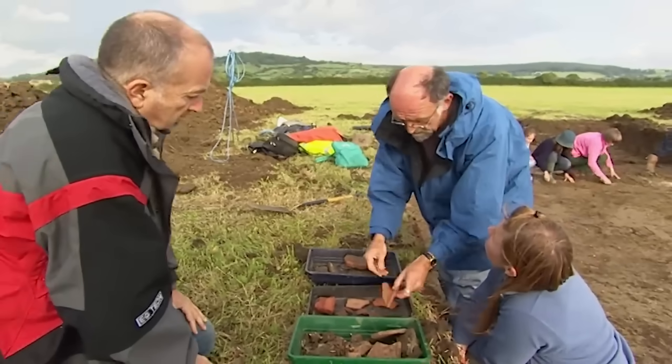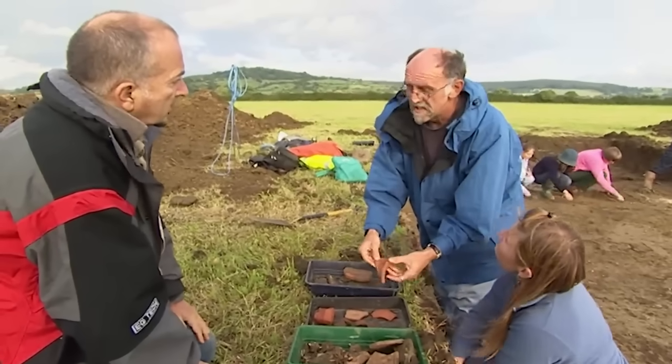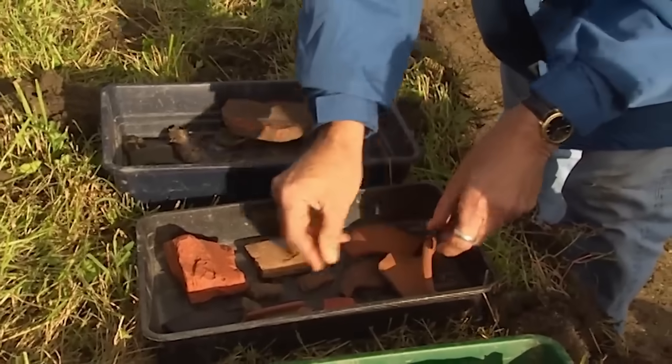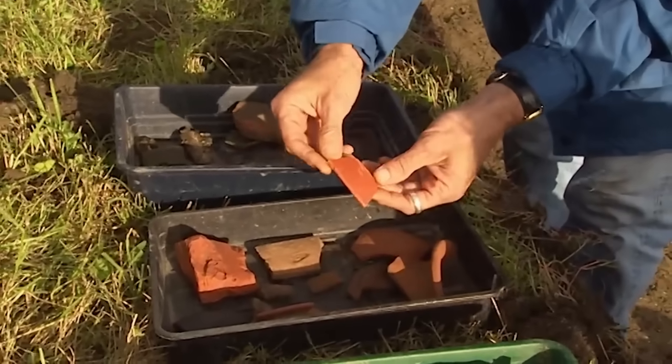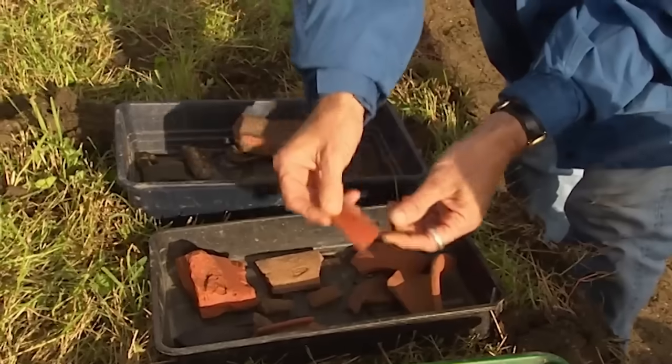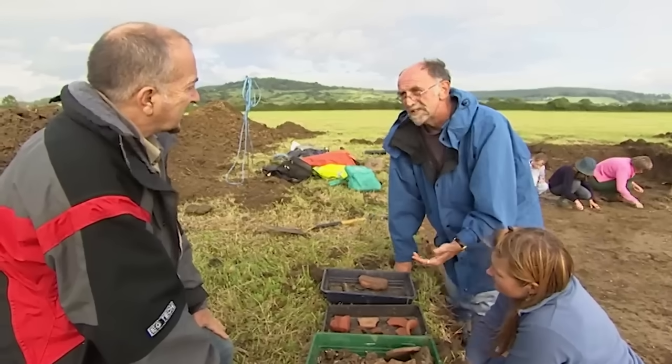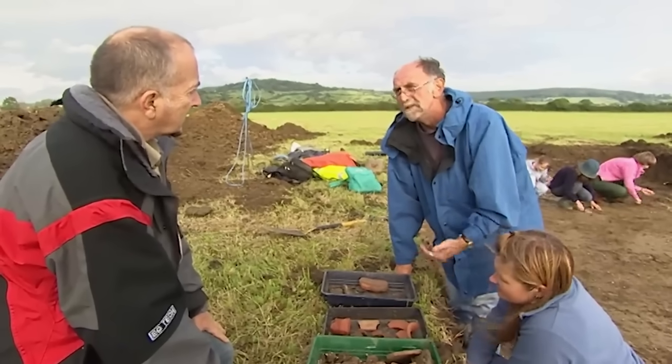Well, most of this stuff is coming into the 2nd century AD, so this is the local potting industry in a Romanised tradition. People are now starting to get access to imports from France. We've got amphora from Spain. It's all part of the gradual Romanisation of the settlement and people slowly moving up market.